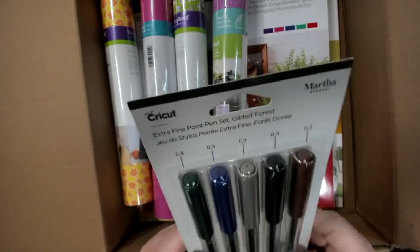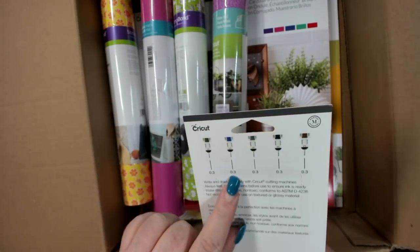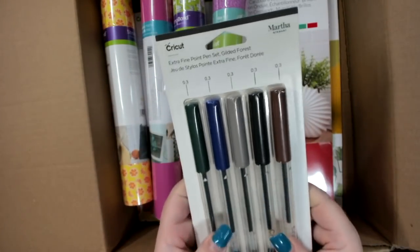Extra fine point pens, 0.3, Gilded Forest. These are Martha Stewart ones. These are great colors. Nice neutral colors.